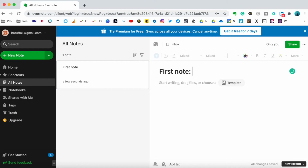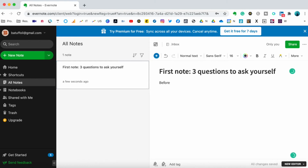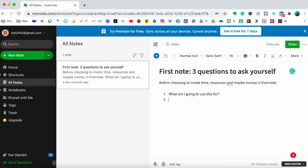and this note is going to be 3 questions to ask yourself before choosing to invest time, resources, and maybe money in Evernote. First question, what am I going to use this for? As every good buyer, you should have very clearly in mind what it is that this thing is going to do for you, what is actually the function, and then understand whether it is worth it for you or not to set this up and eventually purchase it.